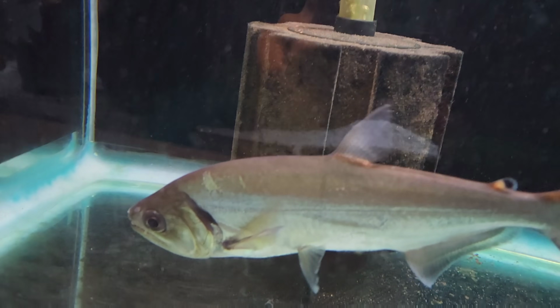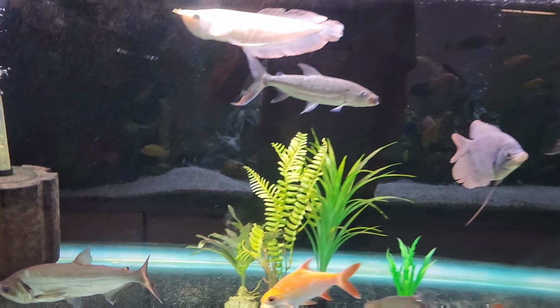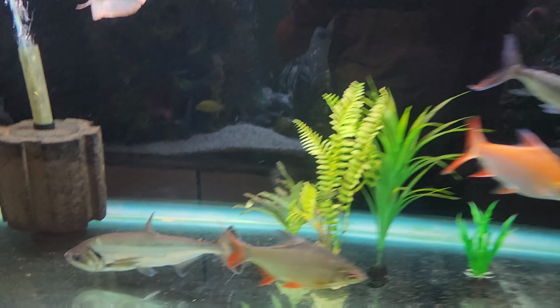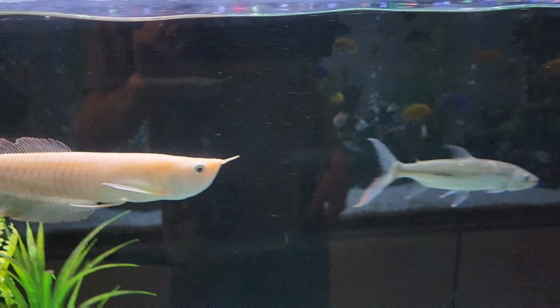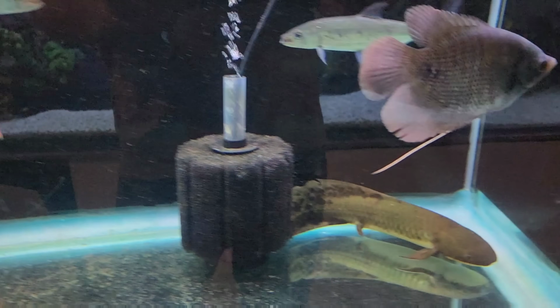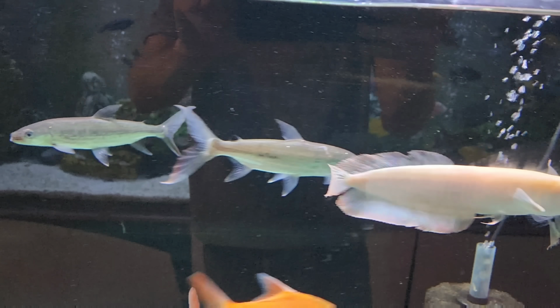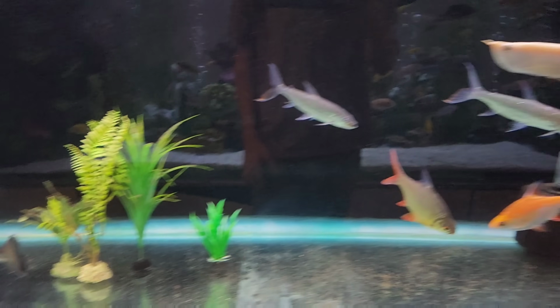But I'm worried that this guy might try and nip them, so I have to keep a very close eye on all of these fish because we don't want them to, you know, mess with each other and end up killing off one of the fish, because these are just absolutely awesome fish. Love each and every one of them. So if I have to, I'll give them all a separate tank again. But we're trying them in the community.